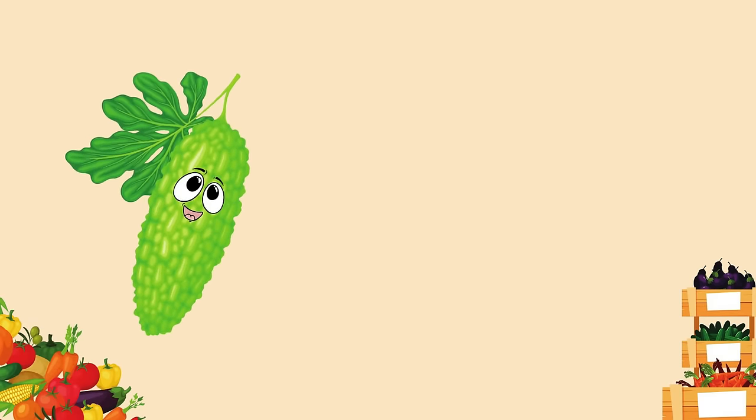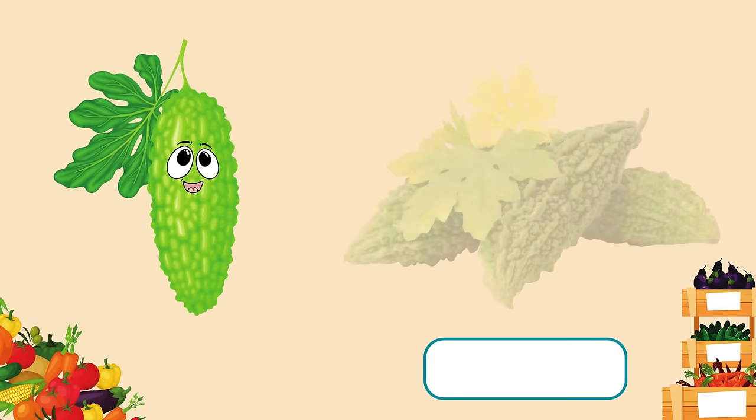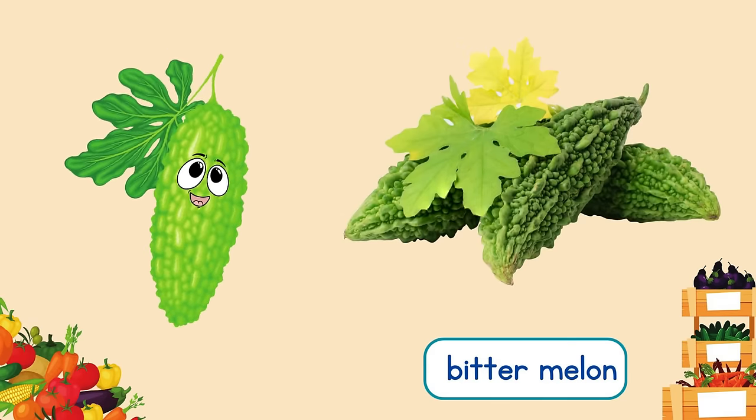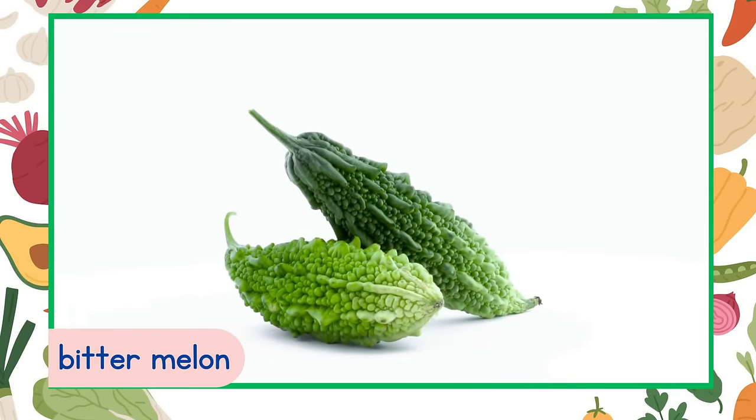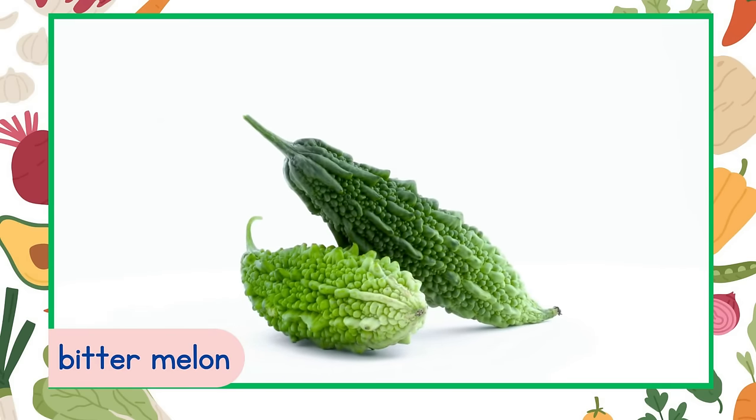Guess this vegetable. Bitter melon. This is a bitter melon.